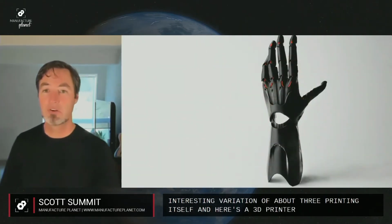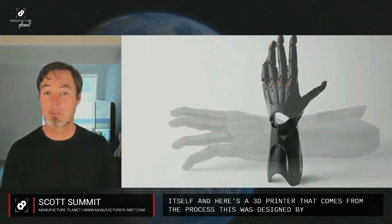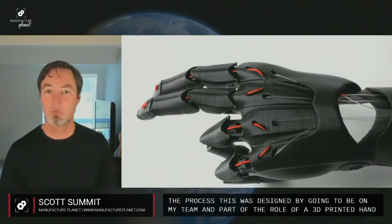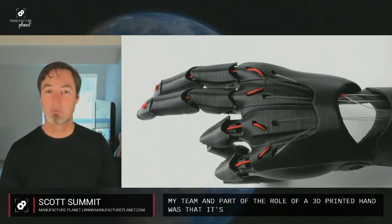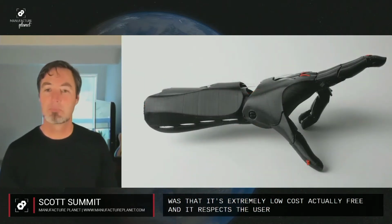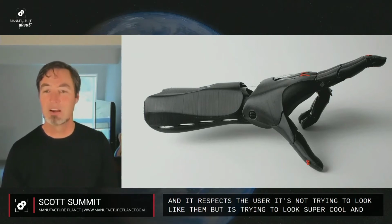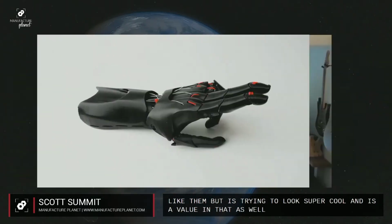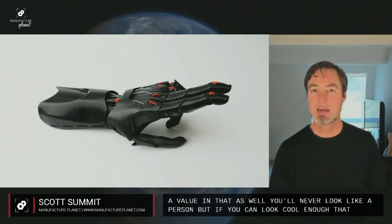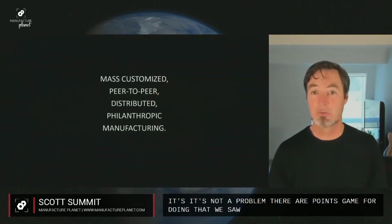And here's a 3D printed hand that comes from the process. This was designed by a guy named Evan Kuster on my team. And part of the role of the 3D printed hand was that it's extremely low cost. It's actually free, and it respects the user. It's not trying to look like them, but it is trying to look super cool. And there's a value in that as well. You'll never look like a person, but if you can look cool enough that it's not a problem, there are points gained for doing that, we felt.